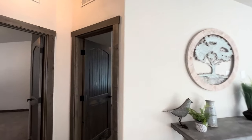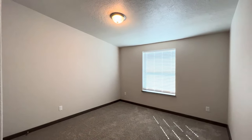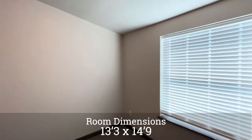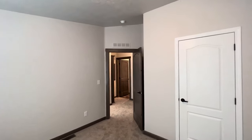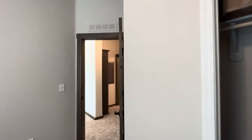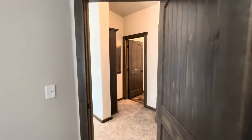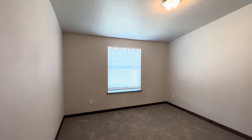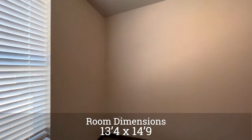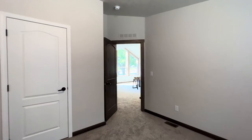Check out our spare bedrooms. Bedroom 1 and 2, this is a 3-bedroom house. And 2 bathrooms. Big spacious spare bedrooms with their own closets. Screens and stuff for when they take the house to the customer site. Bedroom 2, another large bedroom, with its own closet.